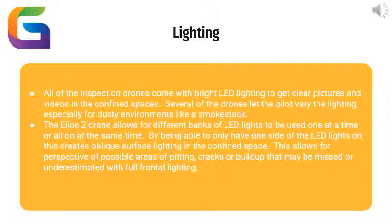By creating oblique surface lighting in the confined space, this could allow for a different perspective of possible areas of pitting, cracks, or buildup that may be missed or underestimated with full frontal lighting.